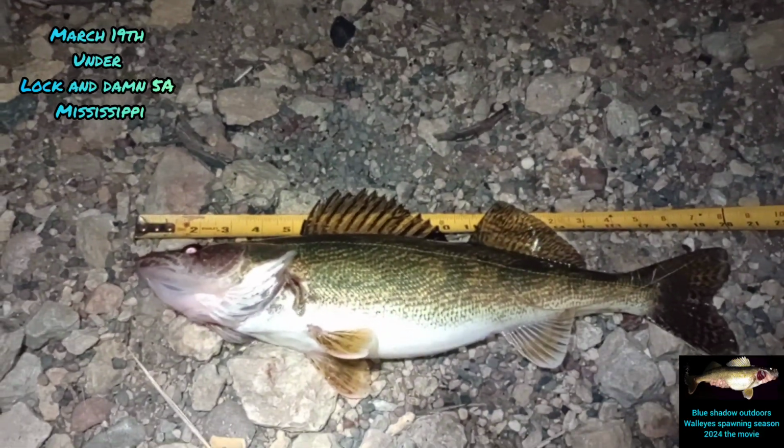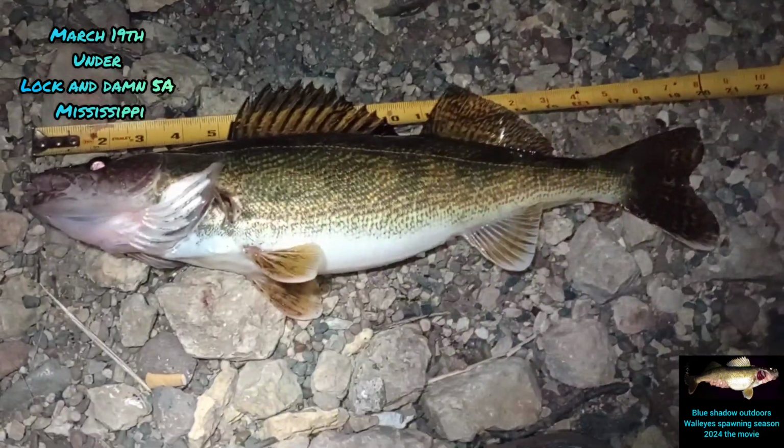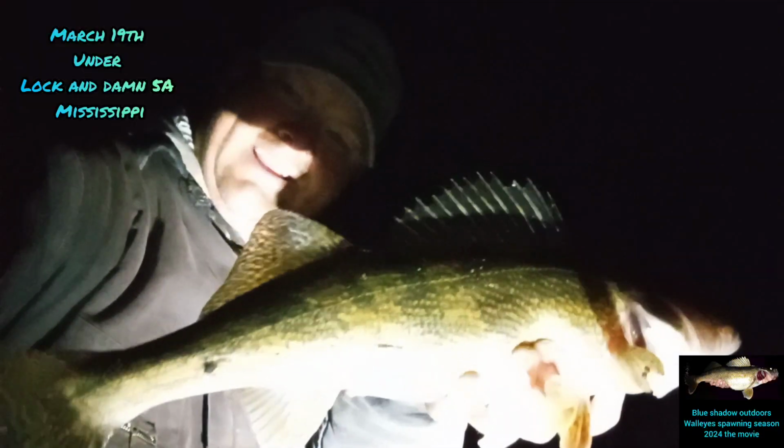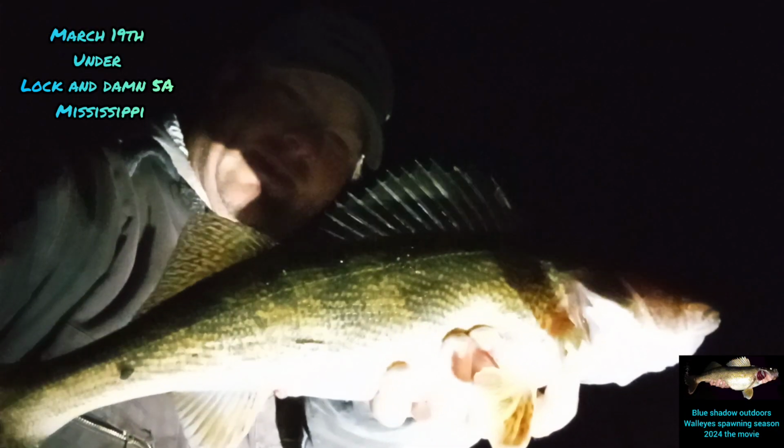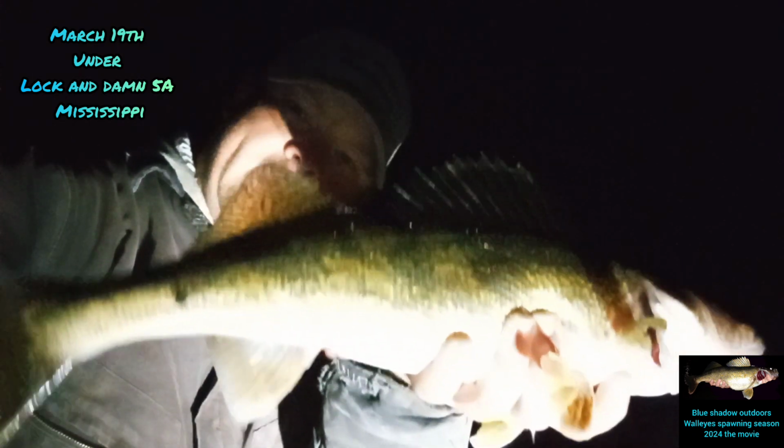It's after 10:30. Look at that. Right, there it is, the big female. Well, it's not like super big or anything, but it's the female. Only one we caught tonight. Still has eggs in it. Gonna go back.